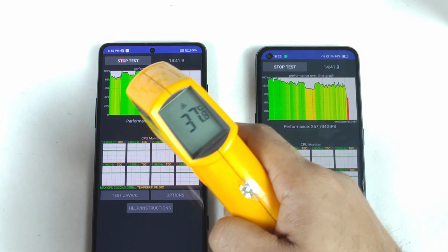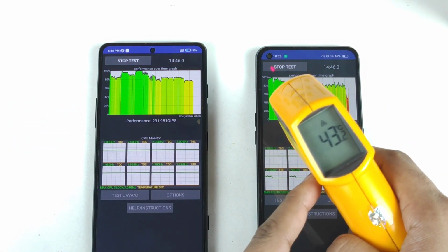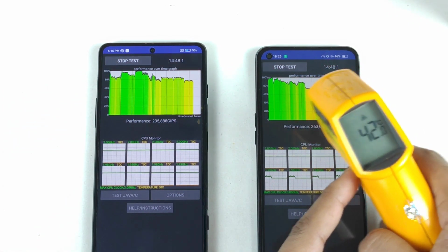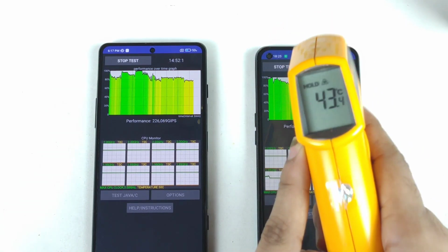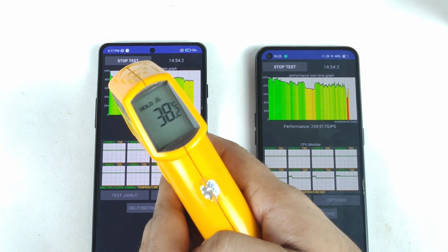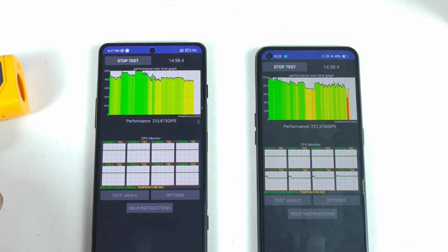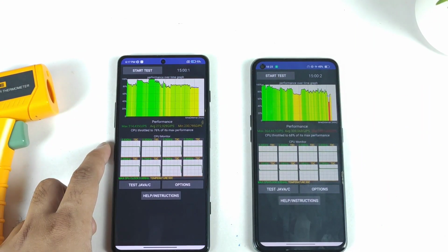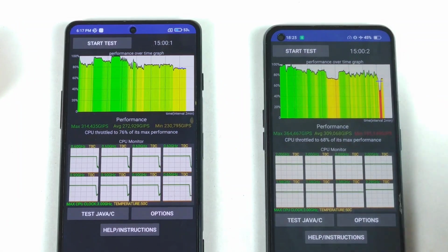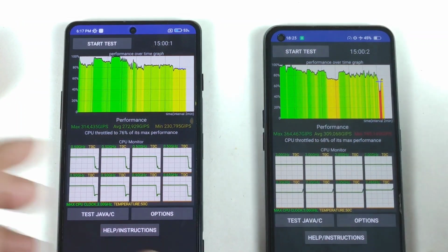And let's take a look at the temperatures. 37.7 is the highest on the Poco, and 43.2 is the highest on the Realme X1 Max device. It's very high, 43.4, friends. Wow, 43.4 versus 38. That's huge, like a 5 to 6 degrees Celsius difference between these two phones. But finally, you can see the Poco F3 GT graph, and the Realme X1 Max at 68% of its maximum peak performance. You can definitely see the difference.